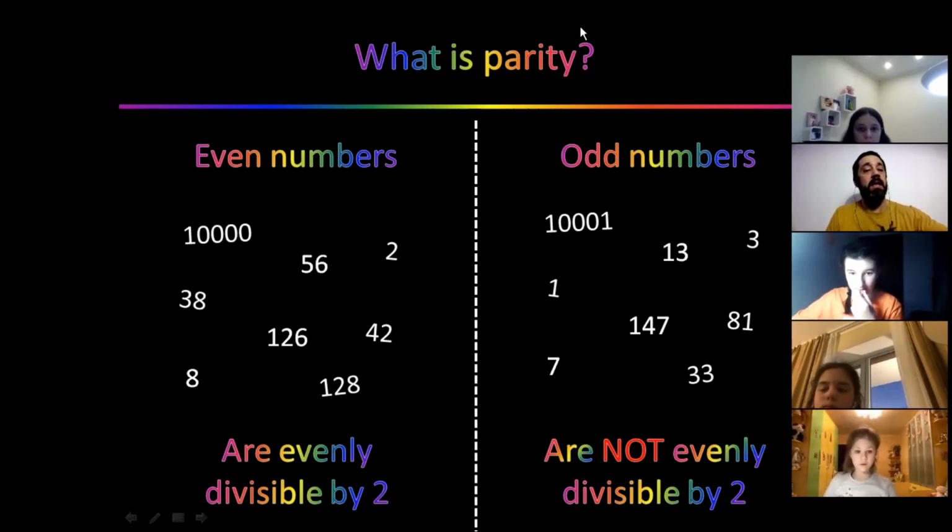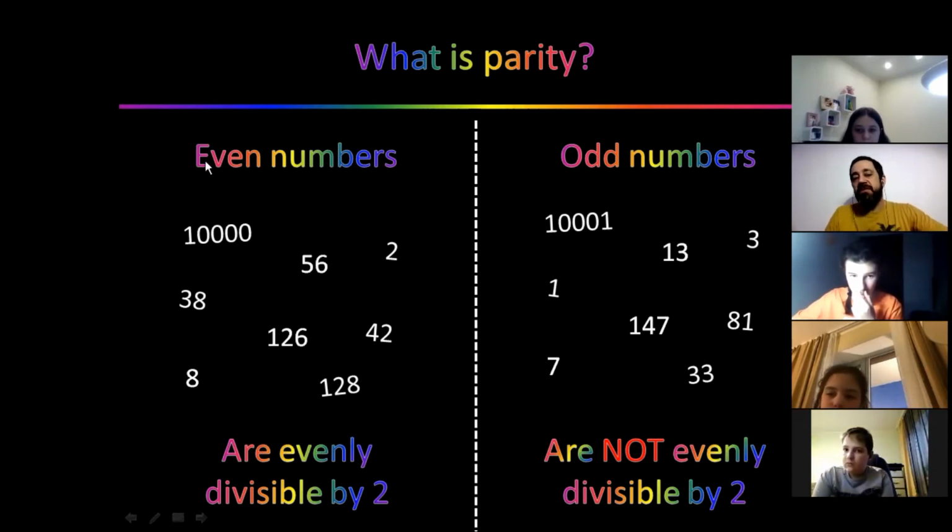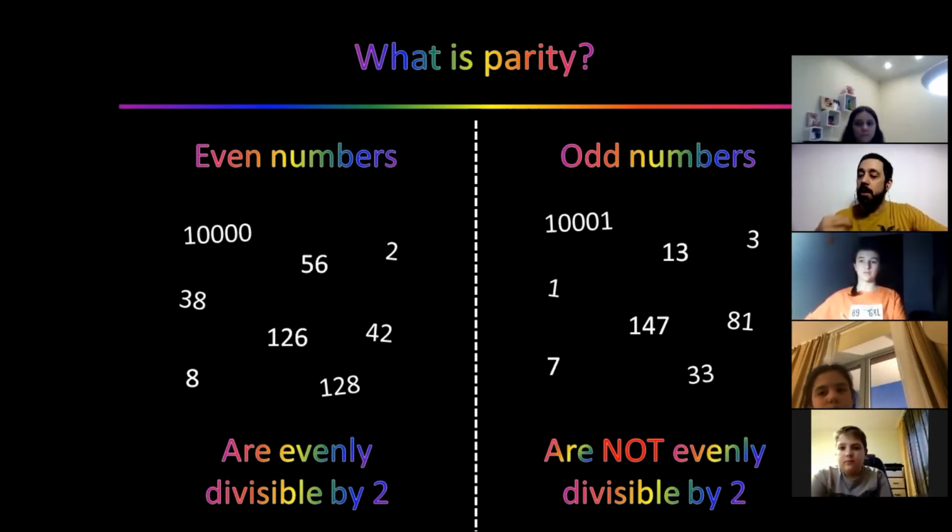Okay? Parity is just a fancy math word. Okay. Do you guys know the difference between even numbers and odd numbers? So these are all even numbers over here, and these are all odd numbers. What do you see that's the same between all of them? Or can you give me an example of an odd number or an example of an even number?